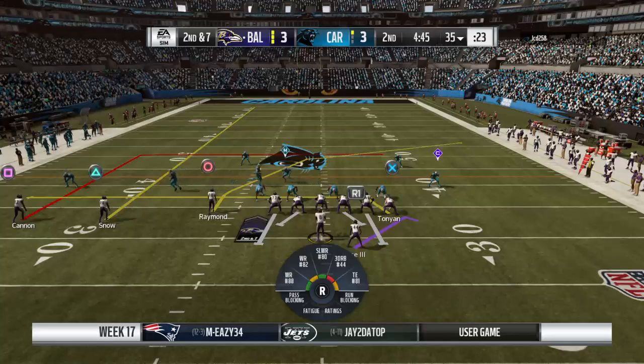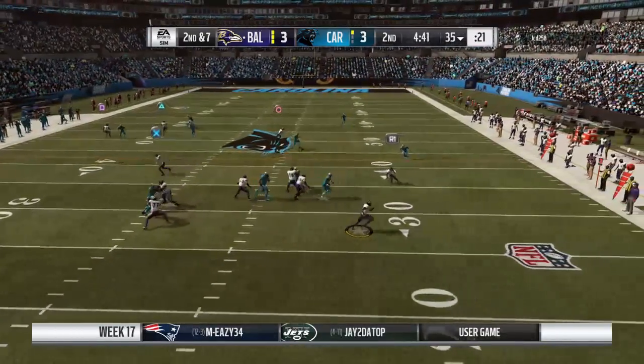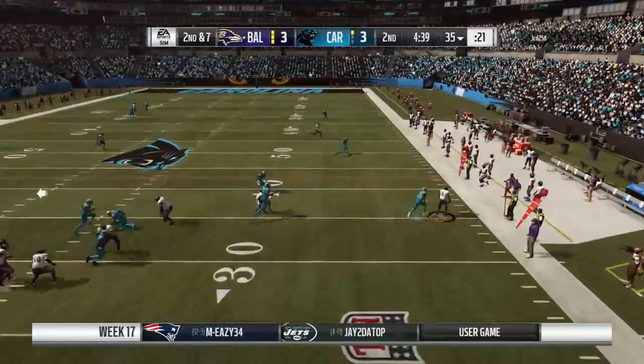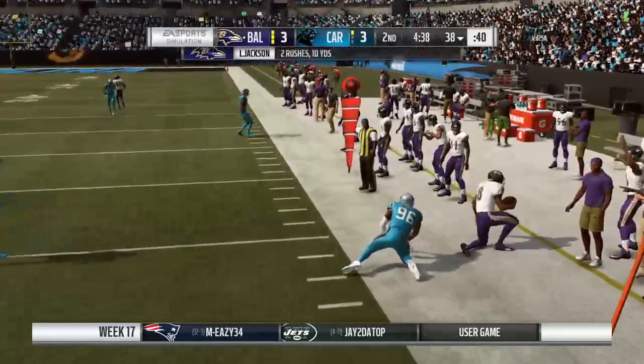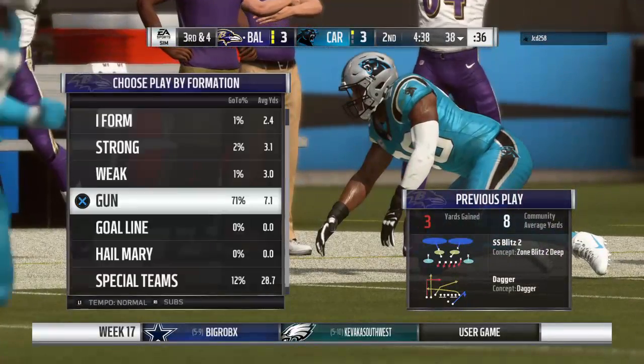Here we go now. Green 39. From the gun, it's Jackson. Flush to his right. He'll wind up with positive yardage. It's a gain of 3, but now it's third down.